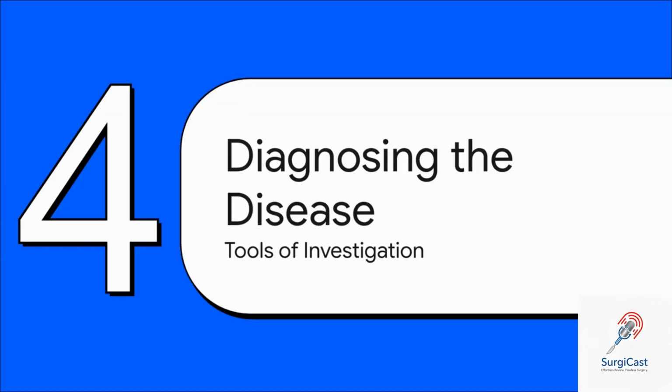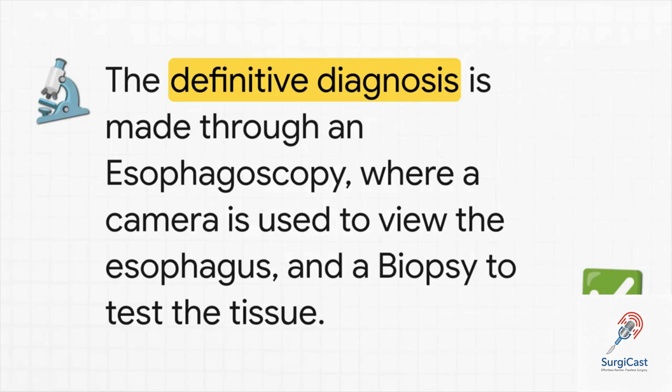So, with all these symptoms, how do doctors actually confirm what's going on? Well, it all comes down to a few key diagnostic tools. The number one way to know for sure is actually pretty direct. It's called an esophagoscopy. They take a thin tube with a tiny camera on it, go down the throat, and just take a look. And while they're in there, they take a biopsy, a tiny piece of tissue, and that's what gets looked at under a microscope to give the final definitive answer.